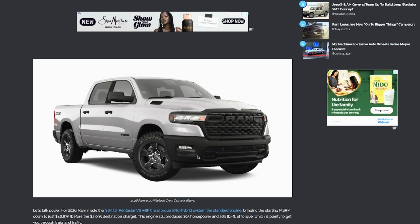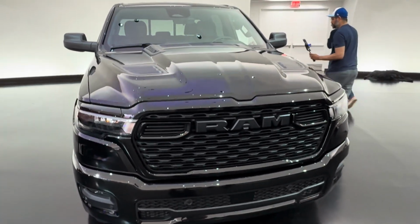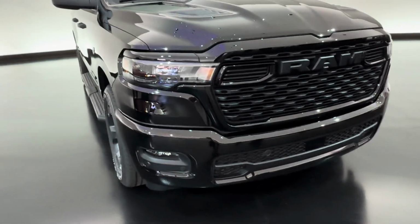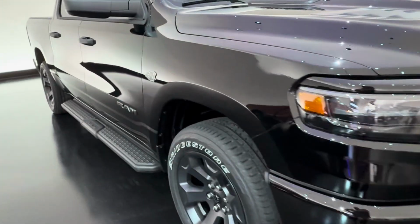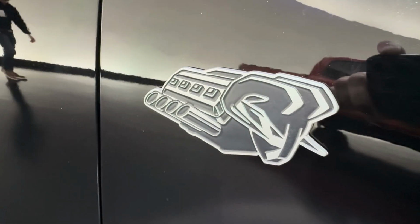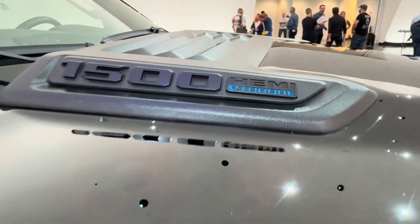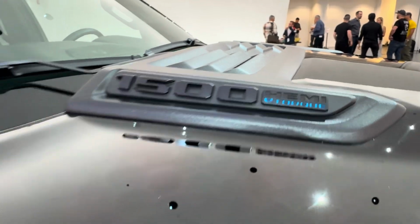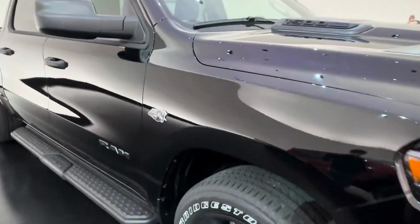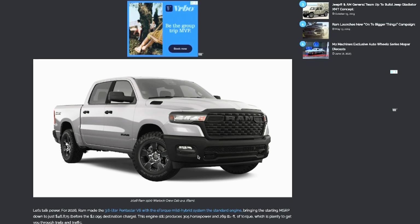And now we have the Express. So if you don't want an off-road truck, you can opt for the Express, which is going to be very similar in pricing. The only difference is that the Express will be available in a quad cab, basically 6'4" box with 4x4 and 2-wheel drive options, as well as crew cab, 5'7" and 6'4" box with both 2-wheel drive and 4-wheel drive. The Warlock is only available as a crew cab 5'7" box in 4x4 configuration. So keep that in mind.